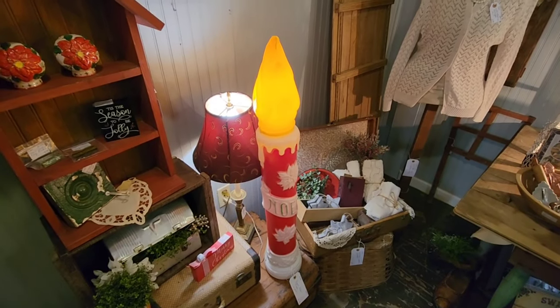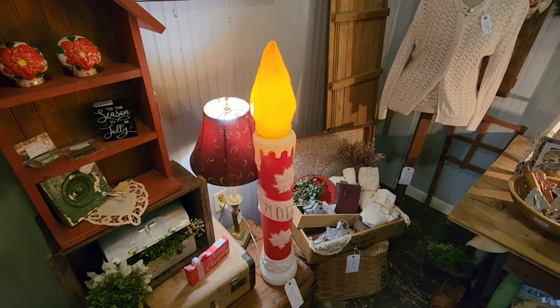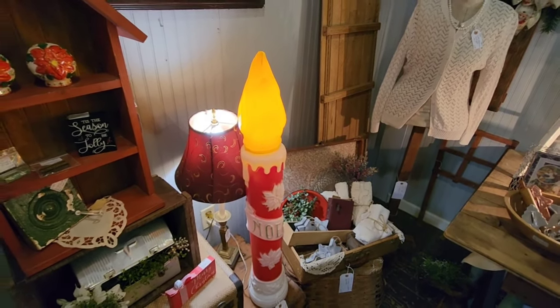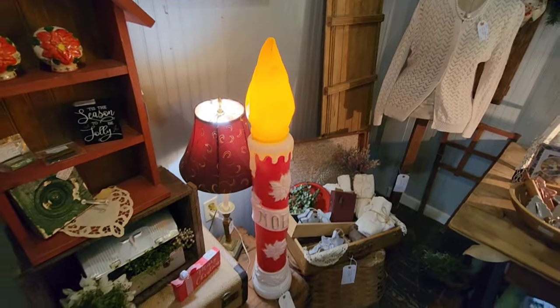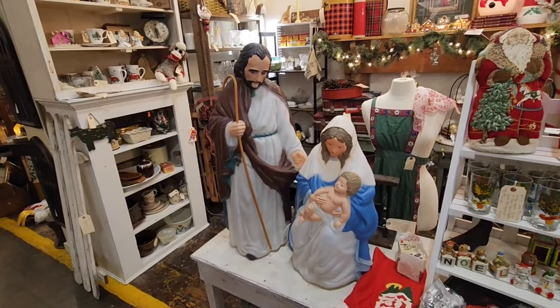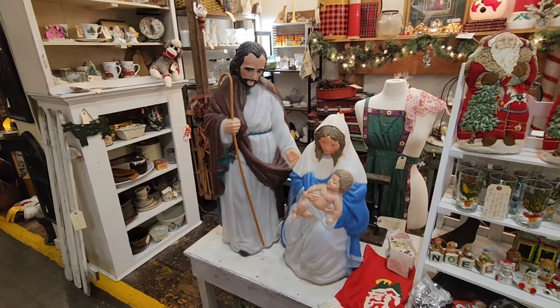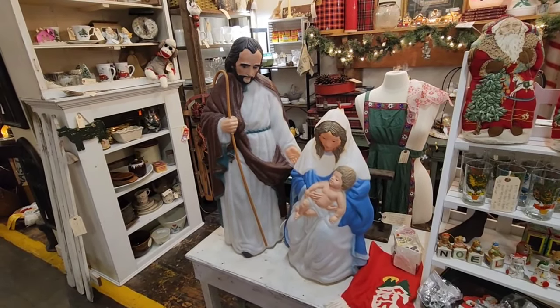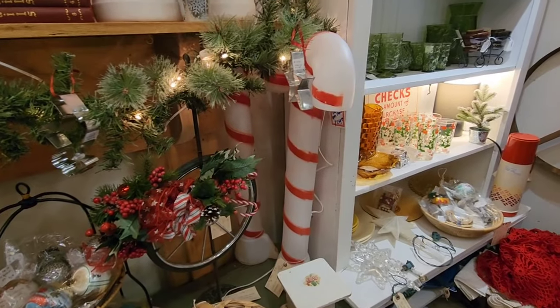Now here's a classic blow mold, the Noel candle. And it was marked down from 42 down to, it looks like 32. Yeah, so he's $32 now, this blow mold candle. And this one's a classic too, a little bit different than some of the other ones, with Joseph and Mary and baby Jesus right there. That's a nice one.